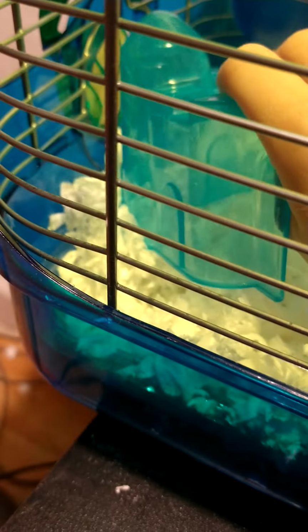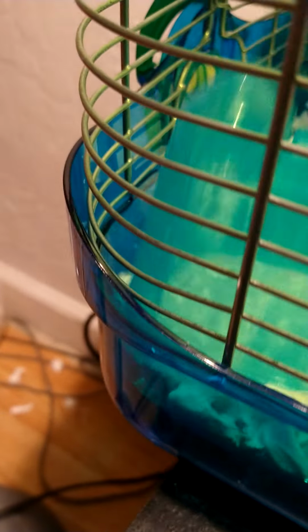He's not handleable much because he is a... I have to fix his cage. He messed it all up. But he is a dwarf hamster, so they don't like to be held much. And this water thing, it leaks if you move it.